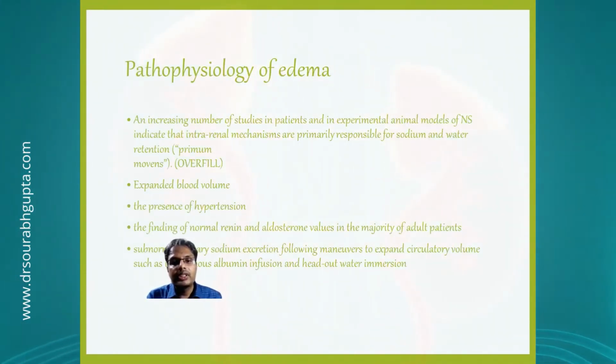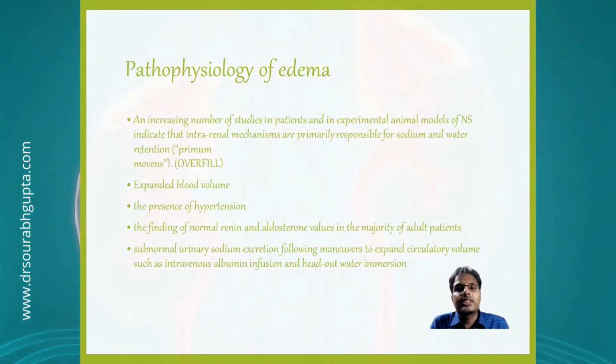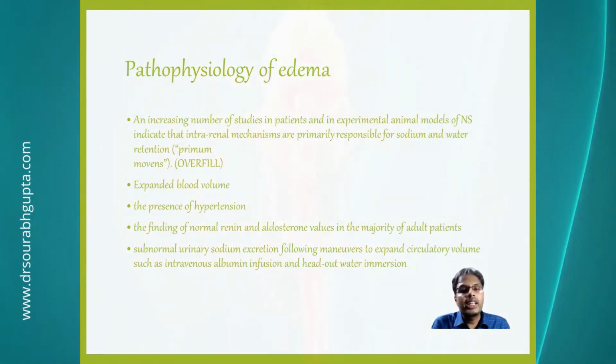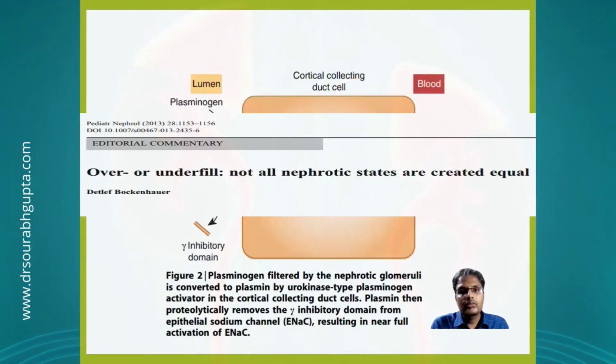So coming to an overfill state, there is a lot of experimental evidence and some clinical studies which show that there is primarily sodium and water retention in the kidney, and there is expansion of the blood volume, and some patients actually have hypertension. And there are findings, especially in adult patients, that the renin and aldosterone values are normal. And there are urinary findings which also suggest that there is expanded circulatory volume. Just again highlighting that not all nephrotic states are created equal.